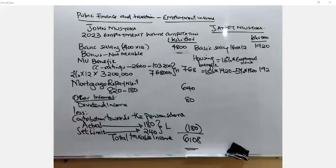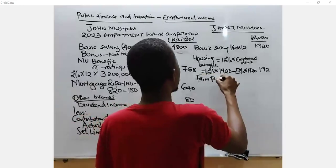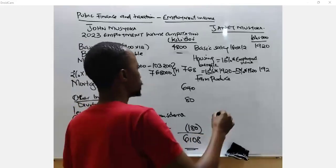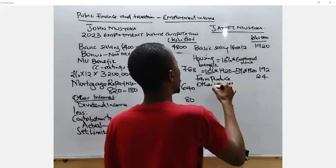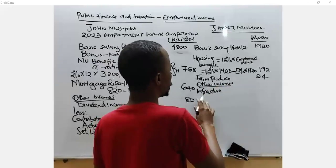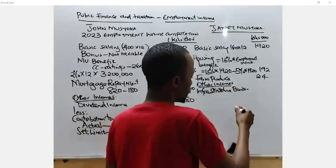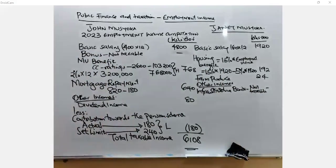Then we are being told that she received free farm produce. So here we can talk about the farm produce. She received farm produce worth 24. Now, let us look at the other incomes. Here, we are being told we have the infrastructure bonds. You say they are not taxable. You put a dash, and you are getting your 1 mark there.